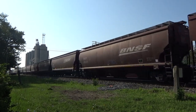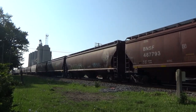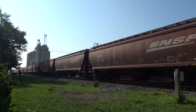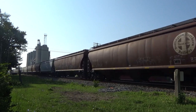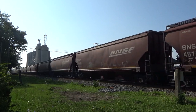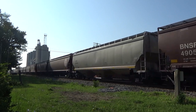What's cool about this train is sometimes we get pretty good stuff on G110. A lot of times, the typical power we'll get is BNSF leading, or either the CSX locomotives, or NS. We get a lot of foreign power sometimes. Sometimes foreign power will be needed, but I think sometimes CSX is also used on this train as well.